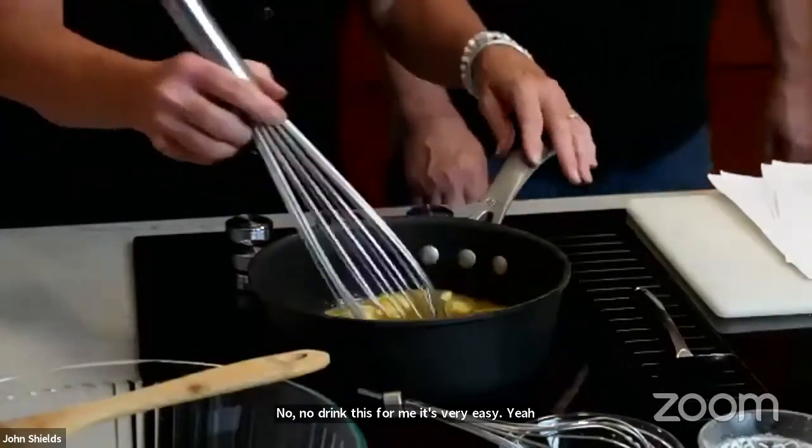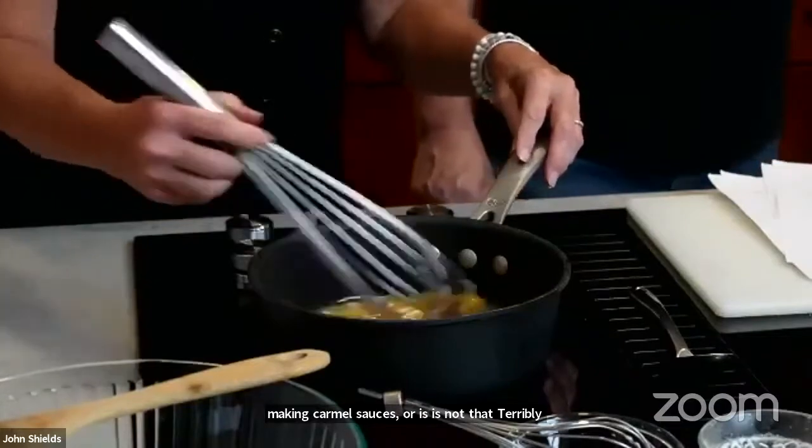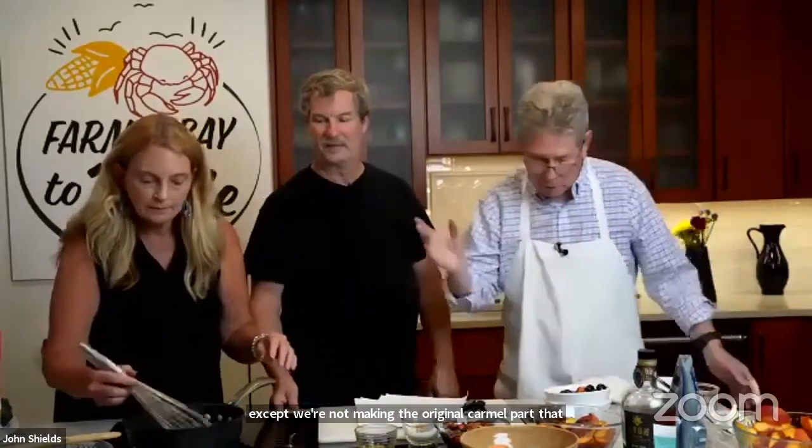Yeah. I mean, making caramel sauces is not that terribly difficult. Usually, you're using white sugar and a little bit of water, and you're cooking it down until it's almost starting to burn. And you get to that fine line between, is it going to go too far or not? And just as it starts to turn a nice dark brown, if you want to enrich it, you can pull it off the stove and pour in a little bit of hot, heavy cream. It'll foam all up, but it'll give you a really creamy caramel sauce. Nice. So this is a similar thing that you're doing, except that we're not making the original caramel part. That brown sugar is the thing that's going to do that. Well, it looks delightful. All right, we'll let that do what it needs to do.